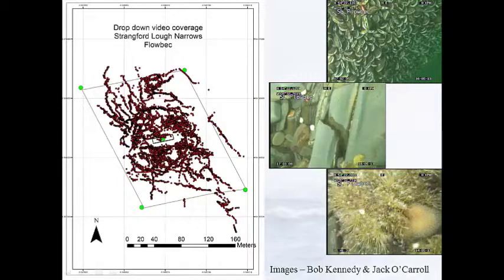And this is some of the plots that he's been showing. These are the locations of some of the drop-down video that's been obtained with the turbine in the middle there. And just some shots. That one up there is a nice set of mussels on the actual turbine piling. There's a creative habitat there. That's some of the bare cobbles in the immediate vicinity of the piling. And here's some stuff which I won't attempt to identify as a model biologist.